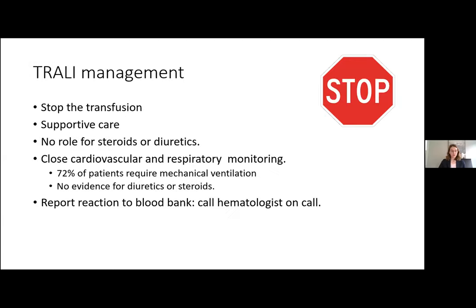The first step of management of TRALI is to stop the transfusion and do not restart that unit. If the patient is actively bleeding and needs more blood, a different unit could be given, presumably because it would not have the same antibodies as the unit that caused TRALI.